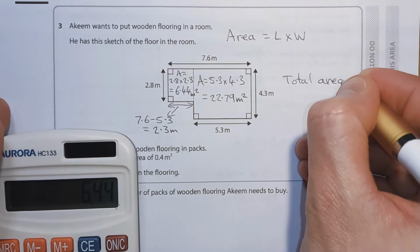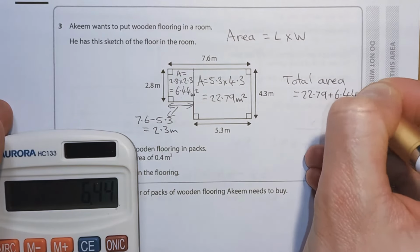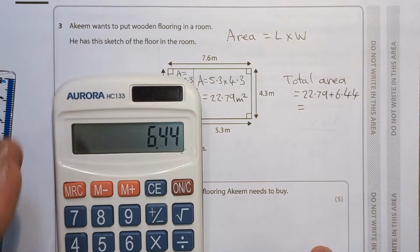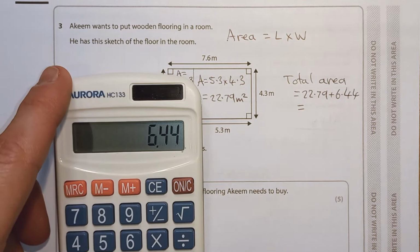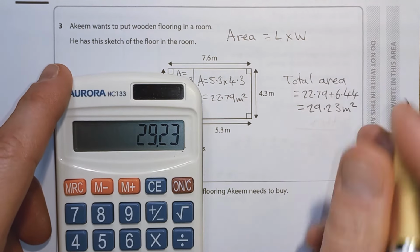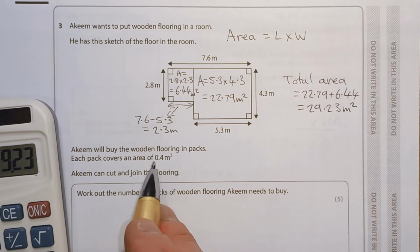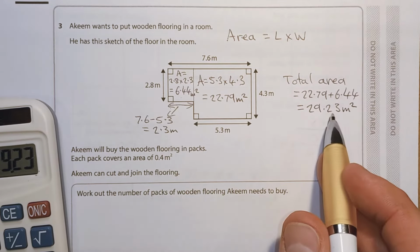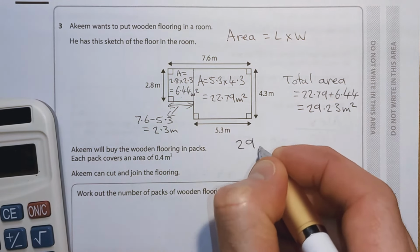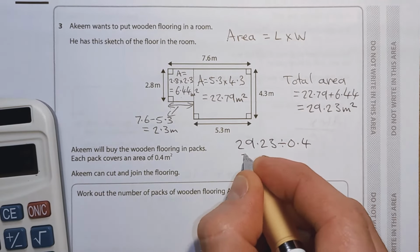So our total area will be 22.79 plus 6.44. So 6.44 plus 22.79, which gives us 29.23, and that's area still, so we've got meters squared. Okay, if each pack covers an area of 0.4 meters squared, we want to know how many 0.4s fit into 29.23. So we're going to do 29.23 divided by 0.4.